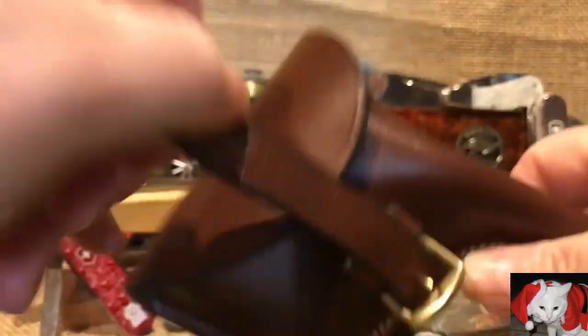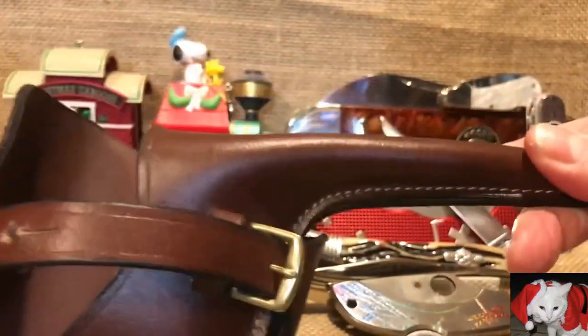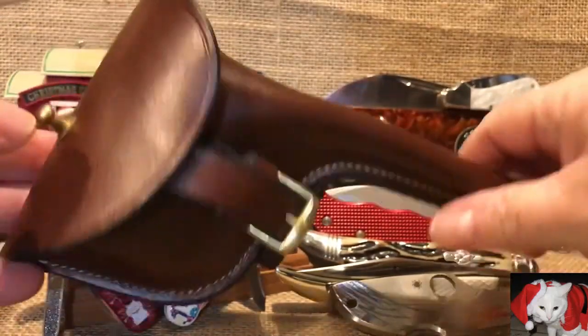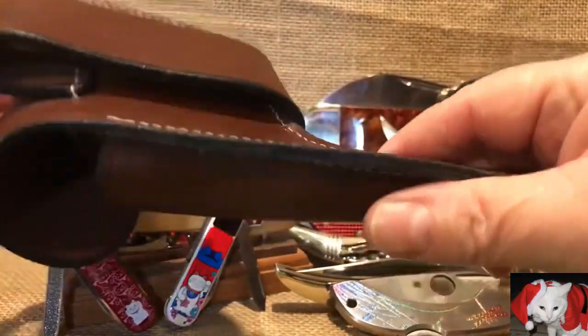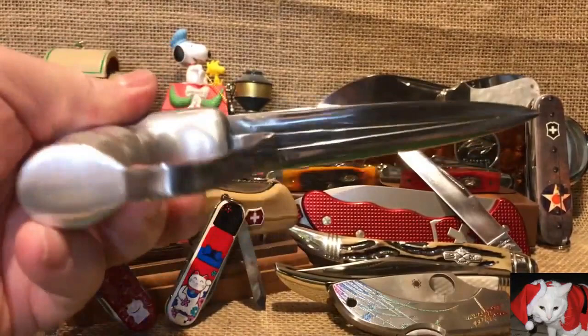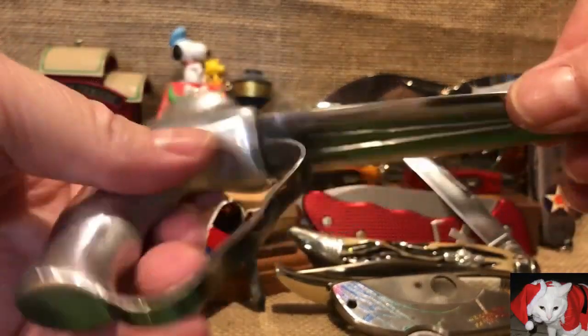This is a replica of ones that were used in World War One. I also bought a new sheath for it. This is the better quality sheath that came with this knife, and this is a replica of it made by Steel Crafts in India. See there, down there it says made in India.